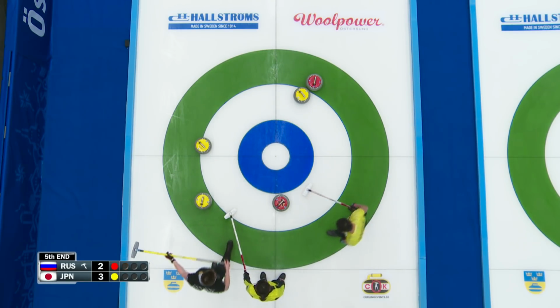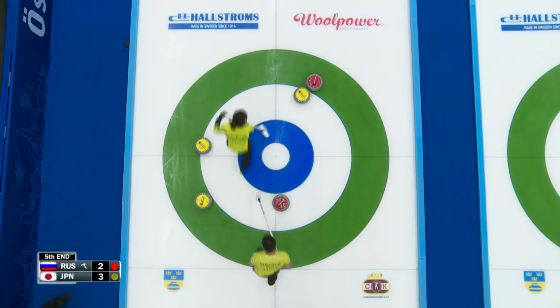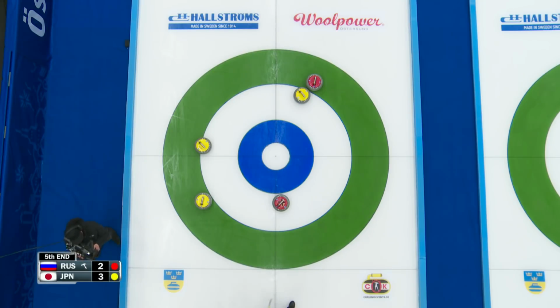Japan now sitting second, third, and fourth. It's going to want to remove this so that they're sitting 4. Should force Russia into a single point here in the 5th end.